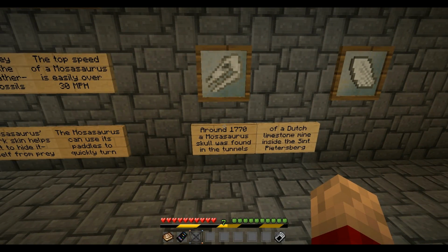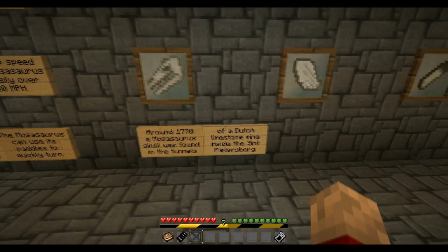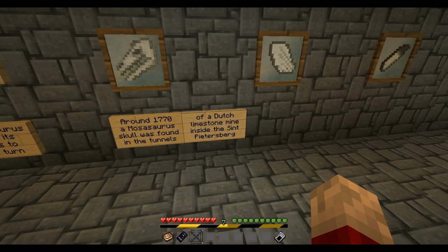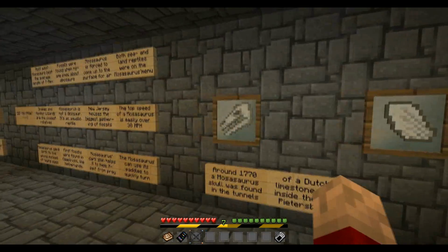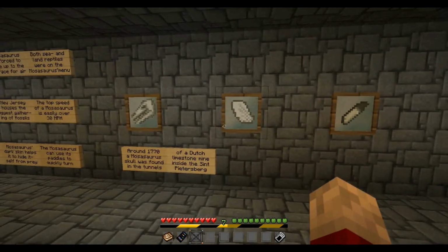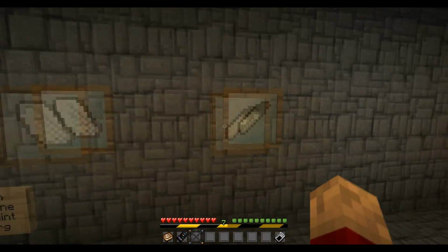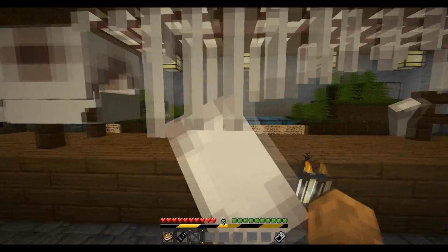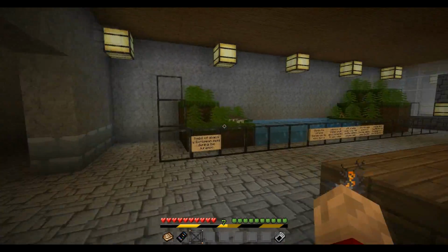Around 1770, a Mosasaurus skull was found in the tunnels of a Dutch limestone mine. Just like little facts. I was planning to do a fact on the fin and on the tooth as well, because this is a Mosasaurus fin and Mosasaurus tooth, but I haven't added that yet. And also, you may have noticed this over here.